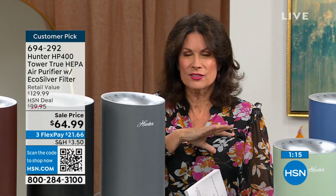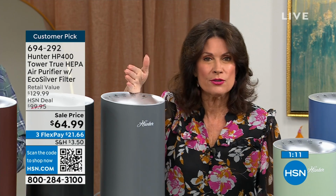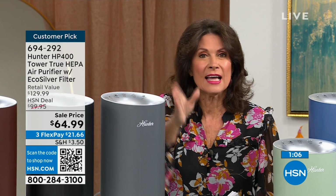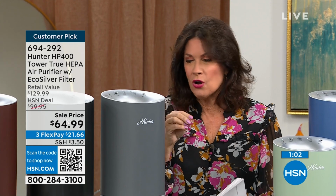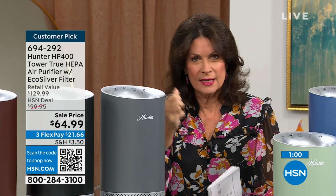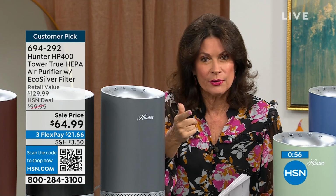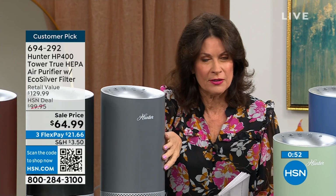This is just an affordable price for a great unit. It has features that most of the others that can cost two times this price don't even have, like that Eco Silver filtration. A lot of the others will work on the bigger particles, the stuff that's in the air, but they don't deal with the bacteria, the viruses. This is going to help with that because of that Eco Silver filtration.